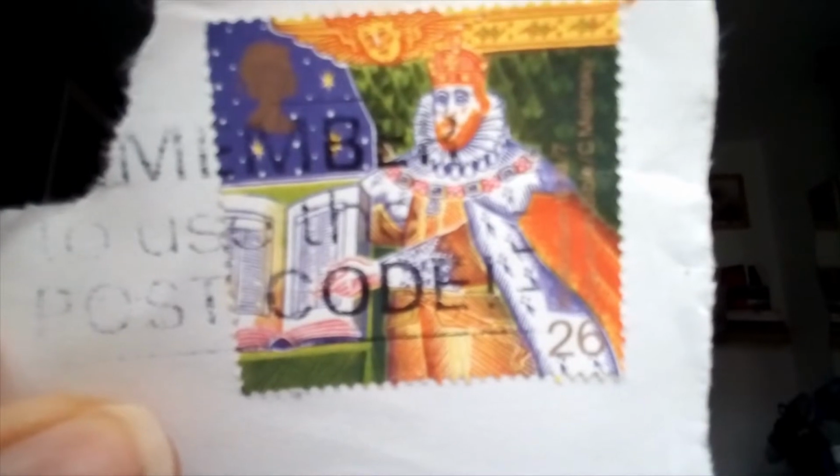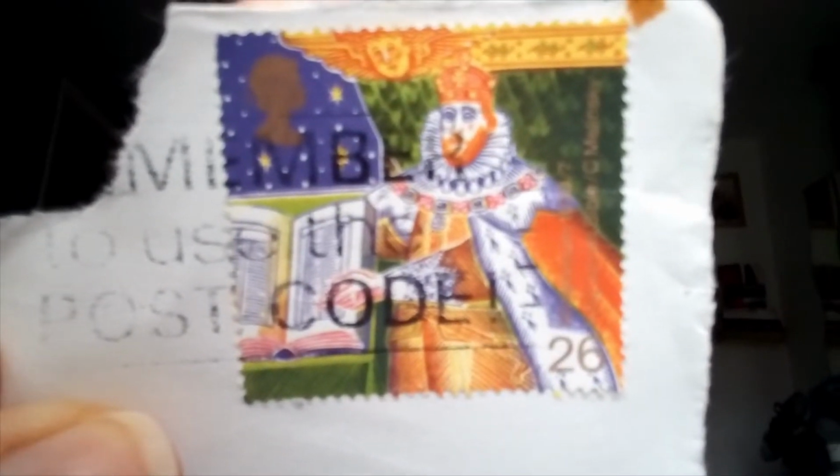Now, is this King James? This is celebrating the King James Bible in 1999. Another Christmas one. 26 pence. But just so you know, 1 penny is 1% of £1, and the pound is what we judge our money in, really.